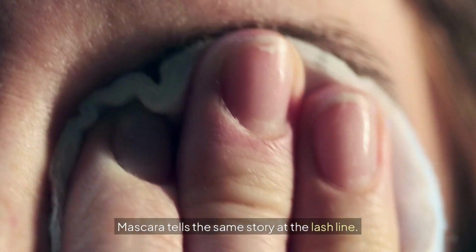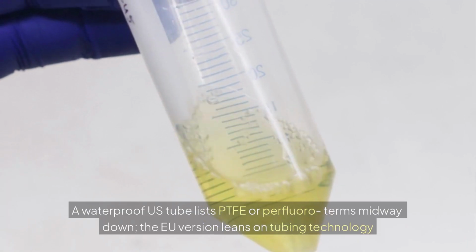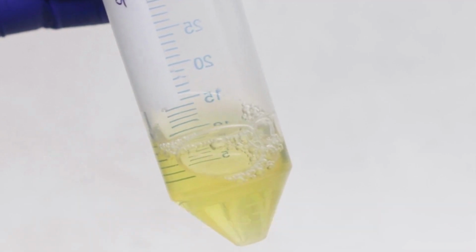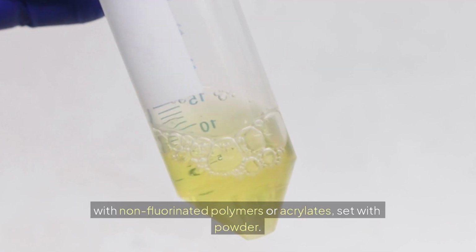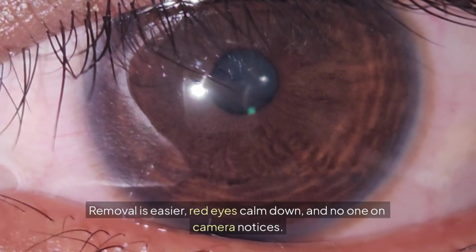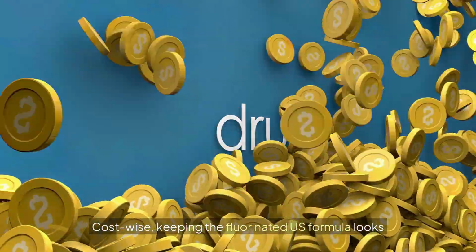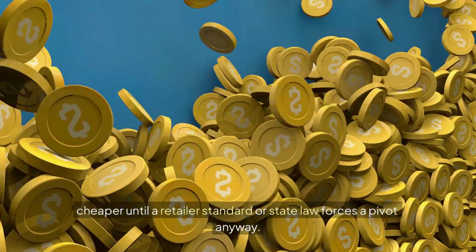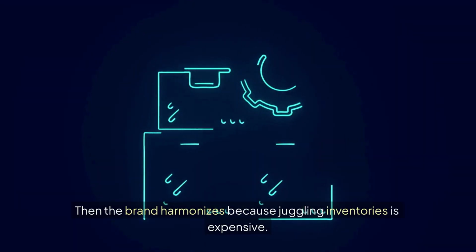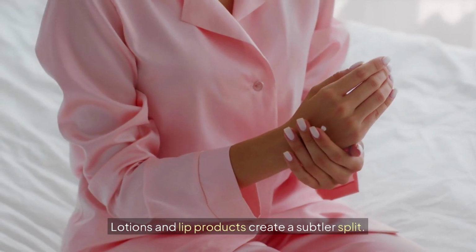Mascara tells the same story at the lash line. A waterproof US tube lists PTFE or perfluoro terms midway down. The EU version leans on tubing technology with non-fluorinated polymers or acrylates set with powder. Removal is easier, red eyes calm down, and no one on camera notices. Cost-wise, keeping the fluorinated US formula looks cheaper until a retailer standard or state law forces a pivot anyway. Then the brand harmonizes, because juggling inventories is expensive.